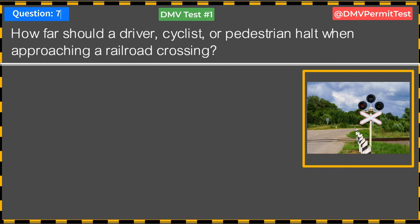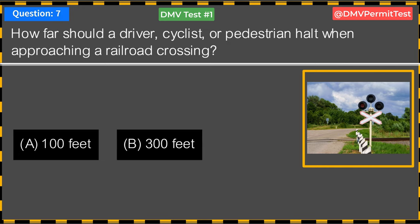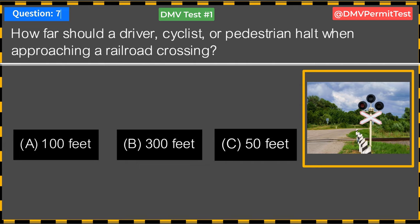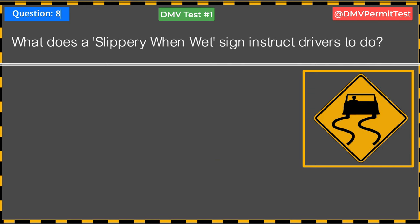How far should a driver, cyclist, or pedestrian halt when approaching a railroad crossing? A. 100 feet. B. 300 feet. C. 50 feet. Answer, C. 50 feet.